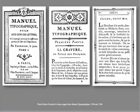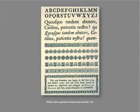These are a title page, a chapter heading, and a textual page from this typographic manual, and it shows a consistency from page 1 all the way through the end of the book. There's a graphic understanding of the book as a total, and that's important to understand. A single volume needs to unify with itself from start to finish.